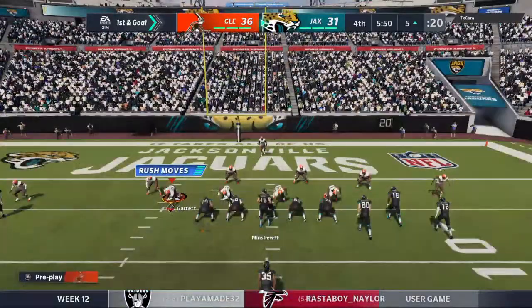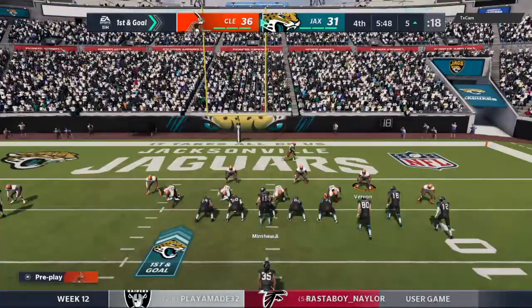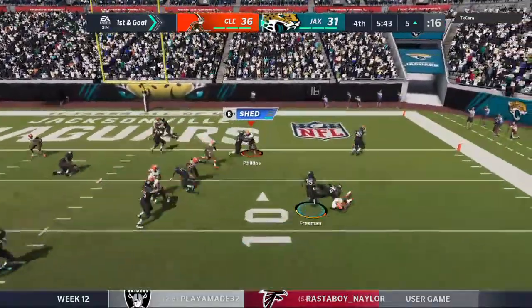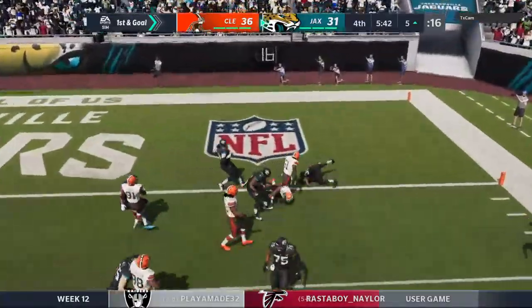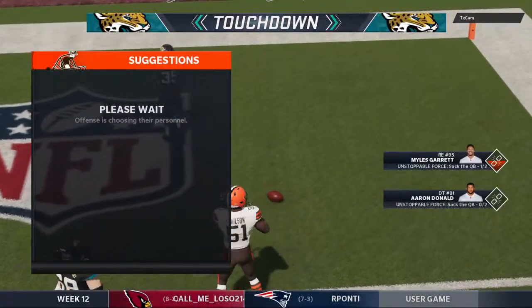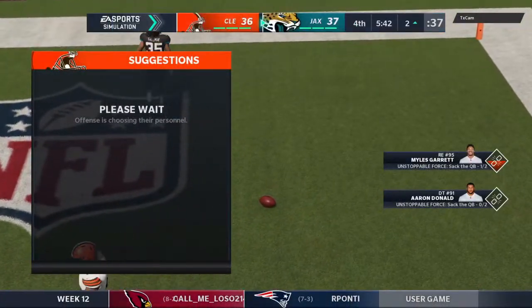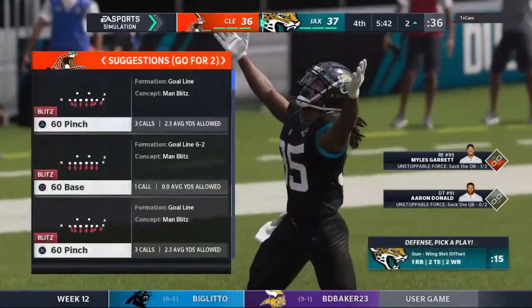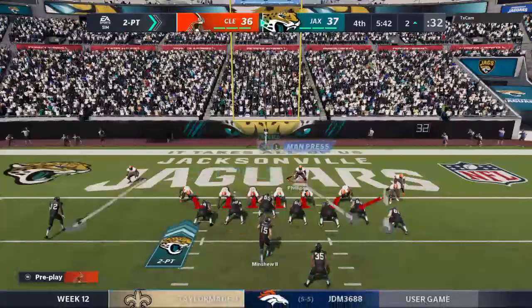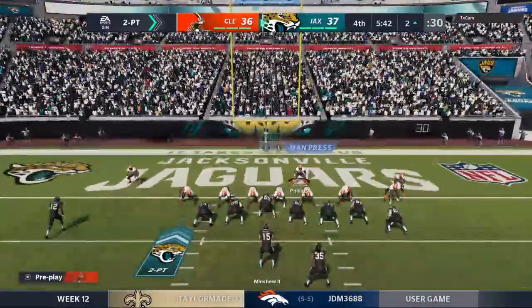Only way to get the lead here, of course, with a touchdown, and that's what they're gunning for on 1st and goal. They'll run here with Freeman. And he'll take this one in for a Jags touchdown. Devontae Freeman, his 2nd touchdown of the afternoon. And the Jaguars have retaken the lead. Jaguars will line up for the 2-point conversion.